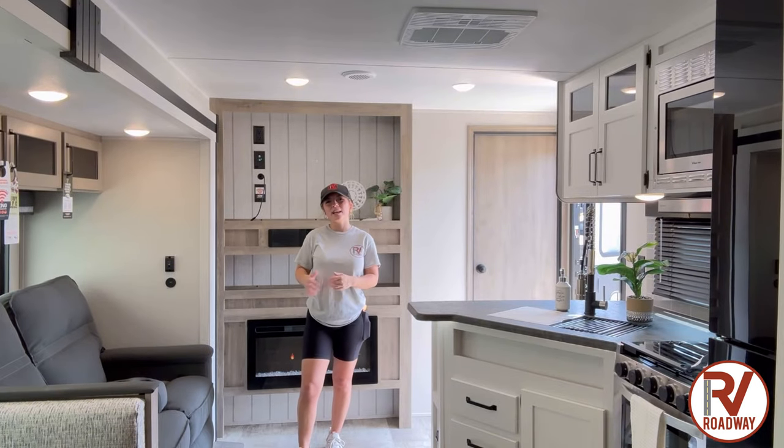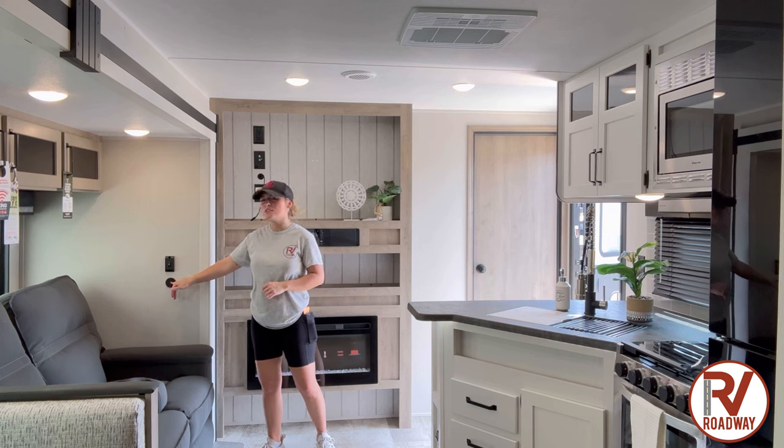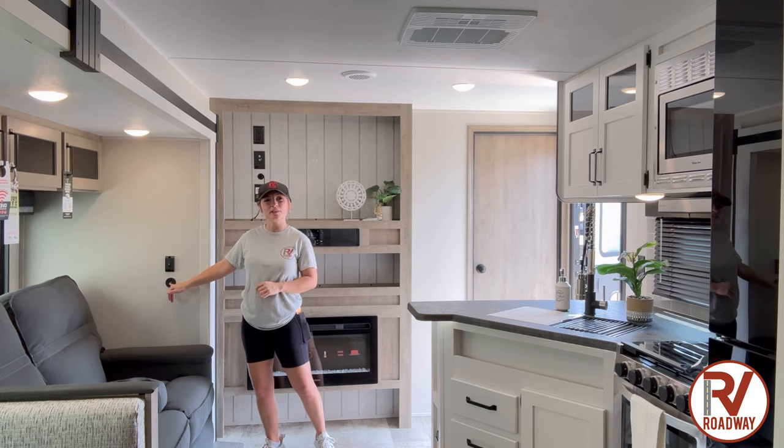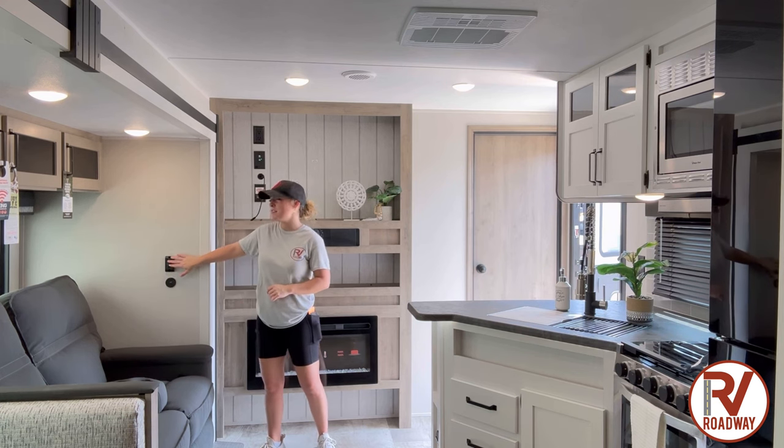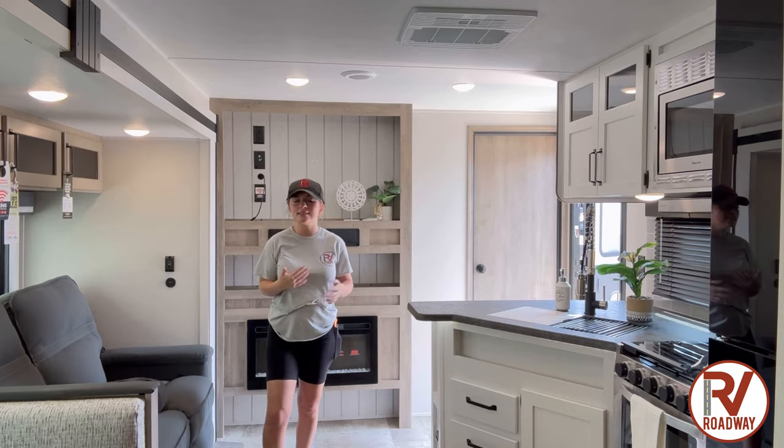Just to the right of our entertainment center, we have our movie theater seating that has cup holders. We have a USB outlet as well as a USB-C outlet for the newer iPhone models. We have an on and off switch for our lights. They're on a switch, so you don't actually have to manually turn on and off your puck lights. So nice.